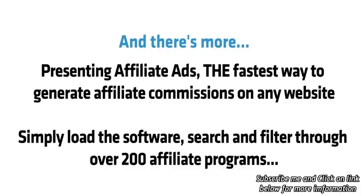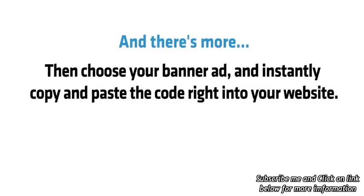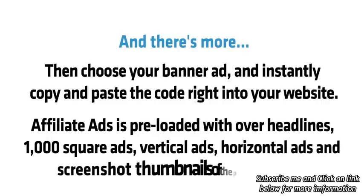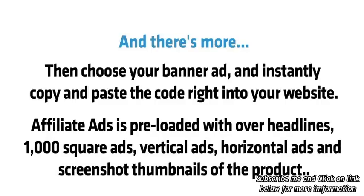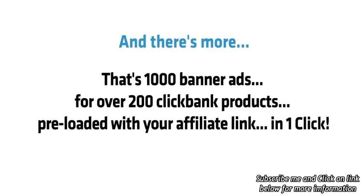Simply load the software, search and filter through 200 affiliate programs. Then choose your banner ad and instantly copy and paste the code right into your website. Affiliate ads is preloaded with headlines, 1,000 square ads, vertical ads, horizontal ads, and screenshot thumbnails of the product. That's 1,000 banner ads for over 200 ClickBank products, preloaded with your affiliate link in one click.